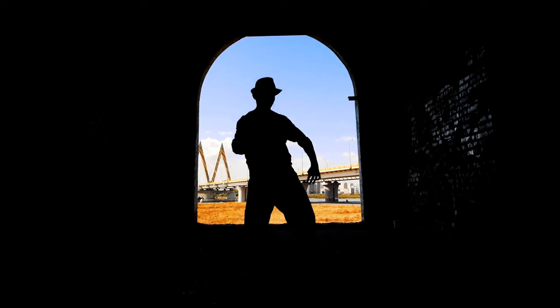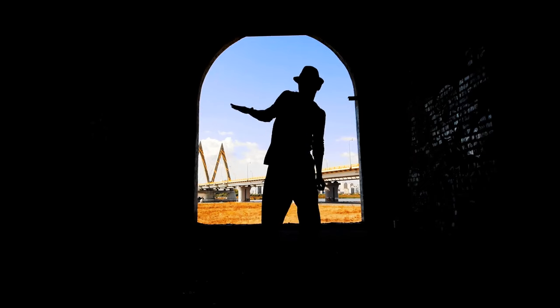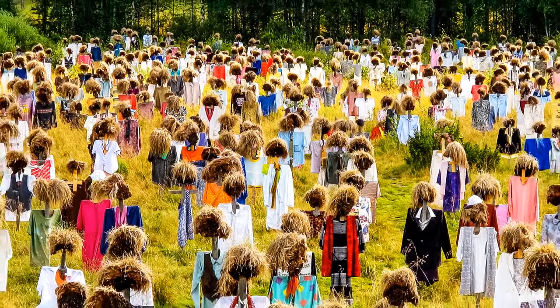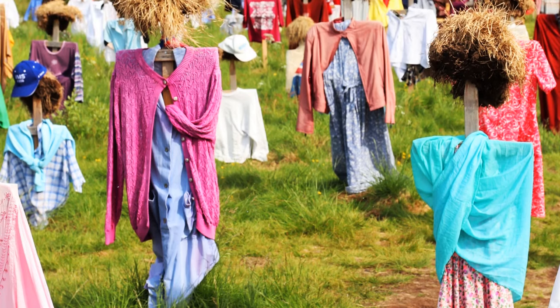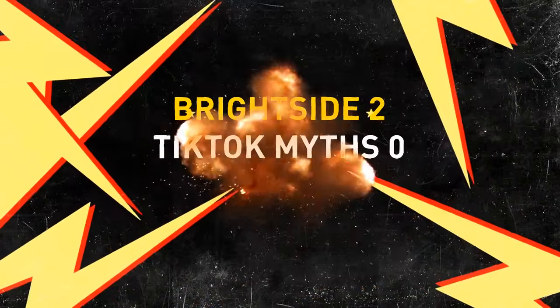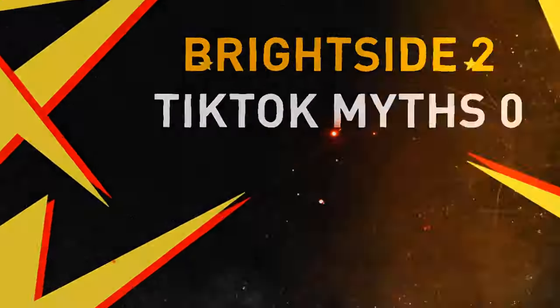So, he is a Finnish dancer and choreographer and intended the Silent People artwork to be part of his performance. But now, it's an independent art piece. Fun fact, the Silent People figures get changed twice a year, in the fall and at the beginning of the summer. They get all the clothes from donations. Bang! Another myth debunked. Right side 2, TikTok myths 0.